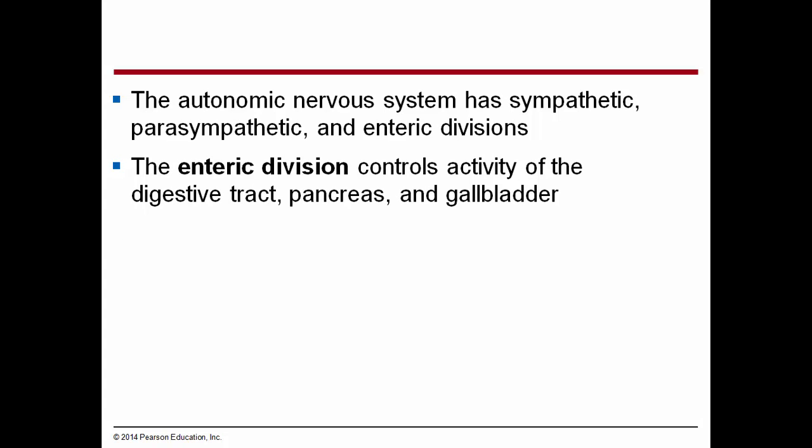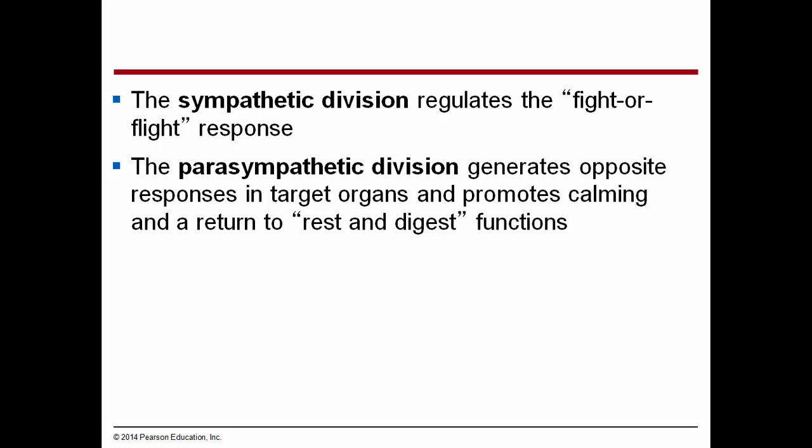The autonomic nervous system has sympathetic, parasympathetic, and enteric divisions. The enteric division controls the activity of the digestive tract, the pancreas, and the gallbladder. The sympathetic division regulates the fight or flight response, and the parasympathetic division generates the opposite response in the target organs and promotes calming and return to rest and digest functions.